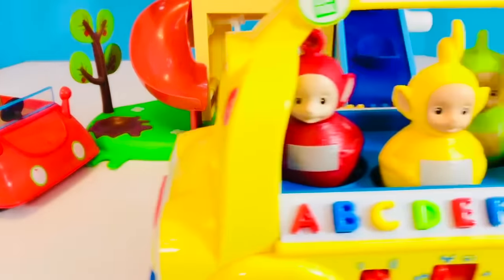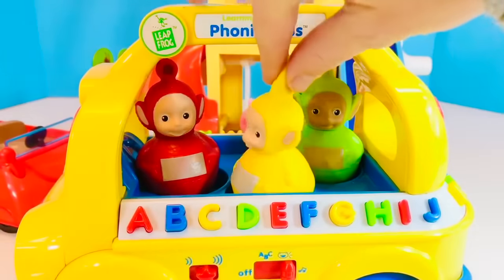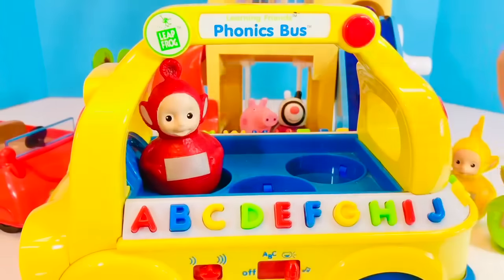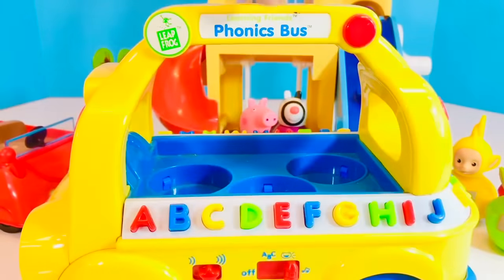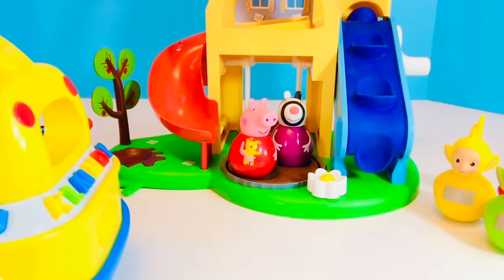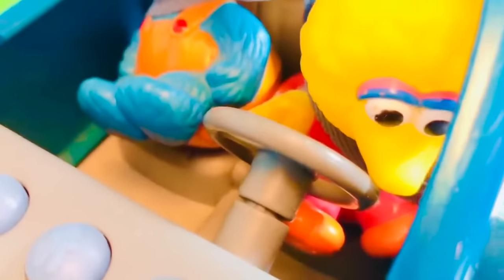On the Leapfrog Phonics school bus, it's three of the Weebles Teletubbies toys. Three more friends are arriving on the blue Fisher-Price van. Big Bird, Cookie Monster, and Elmo.